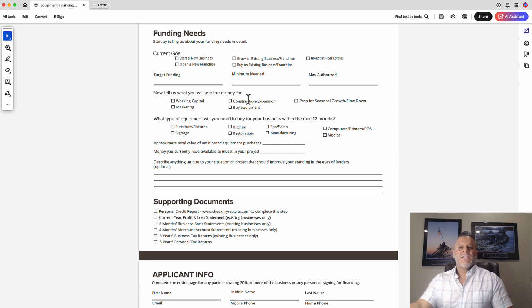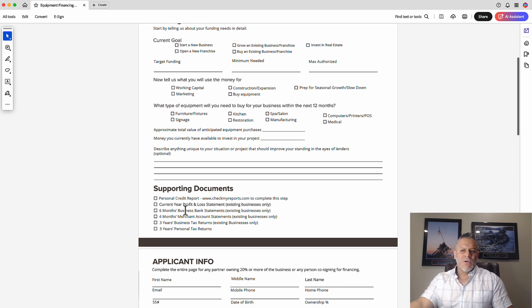All right, so this is just a real quick breakdown. You fill out this form. How much is the purchase price of the equipment that you want? What's the total value of the equipment? And this you can pretty much ignore. I already went over that with you. We're going to also put it in the email what documents we need.